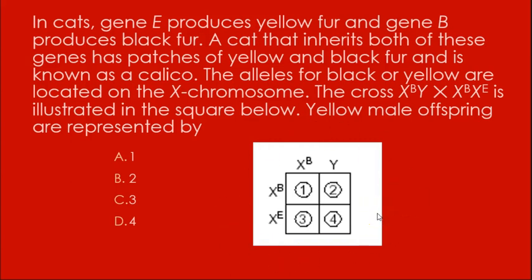here. The yellow male offspring are represented by 1, 2, 3, or 4. There will be maybe more than one answer to this question, but maybe not.